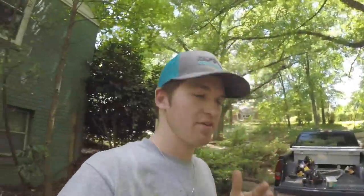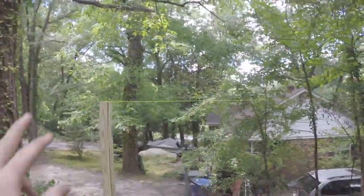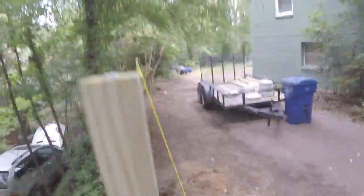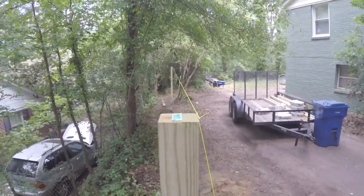Gotta take the auger back because I just rented it for 4 hours because that's cheaper and I didn't need it all day. I'm back from dropping the auger off. I got my string from one post to the other, and that is to ensure that all the posts in between stay in line.